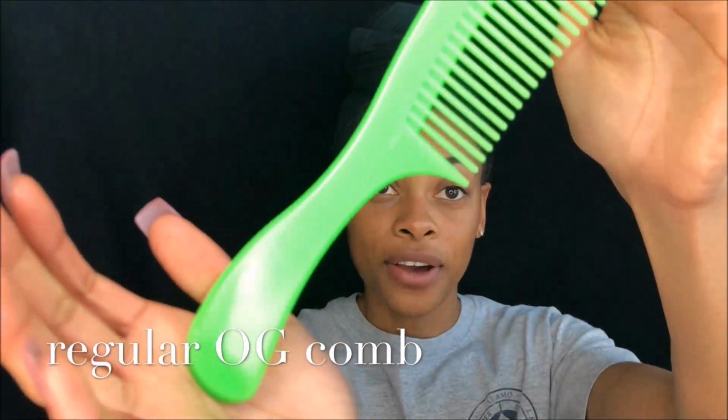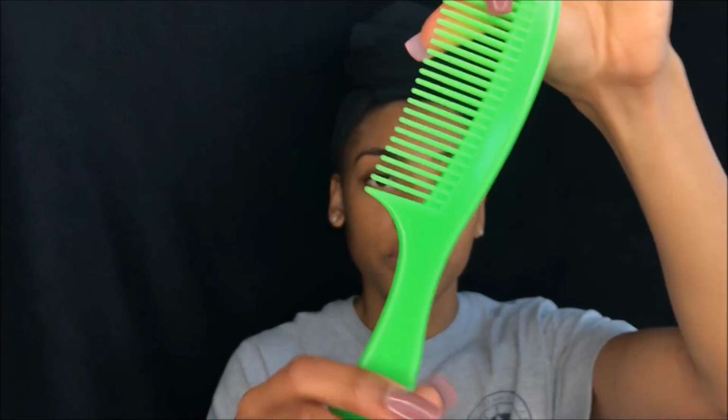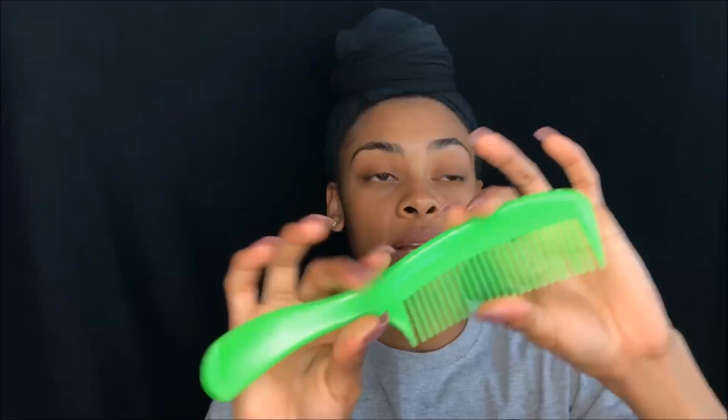And I also like to use the rat tail portion of it to part my hair whenever I'm wearing buns with a part, so a side part or a part straight down the middle of my head or whatever. I like to use rat tail combs for getting the most precise part that I can. My last and final comb that I'm going to be using in 2018 is just a regular comb, girl. Just a regular comb from Sally Beauty or something. I don't know. Next, we're going to move into brushes.